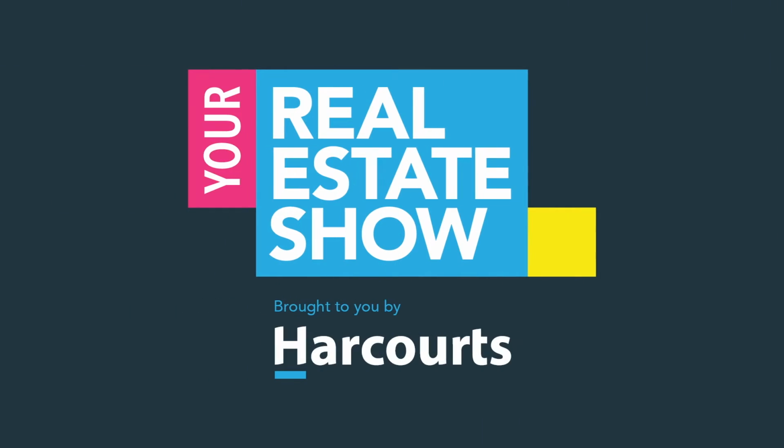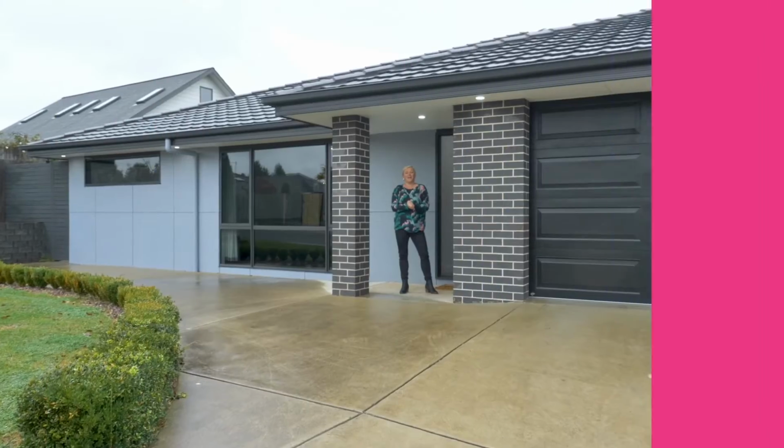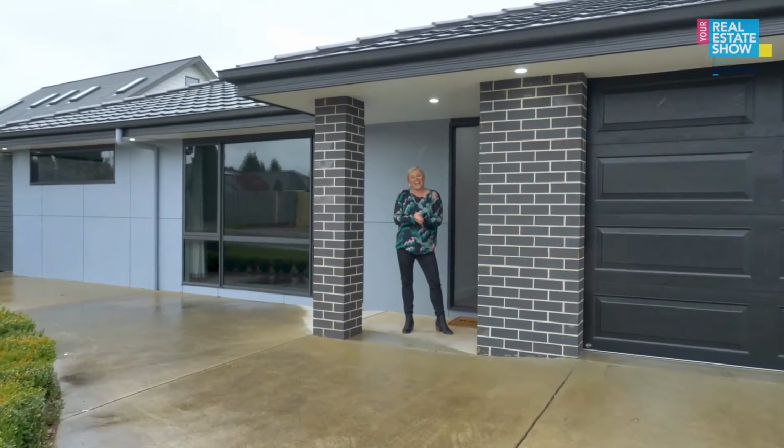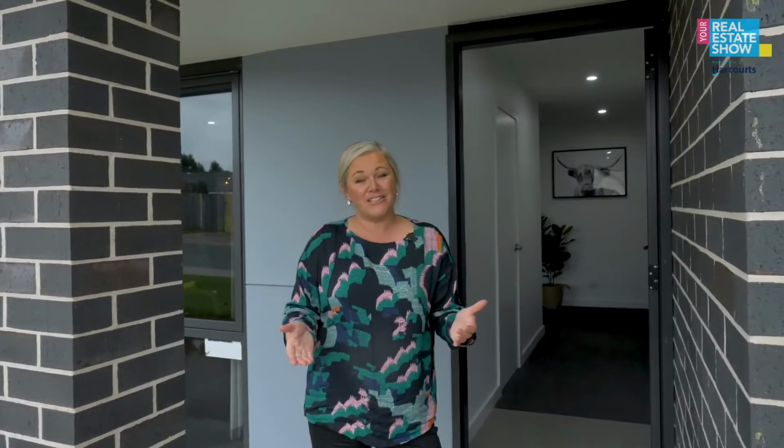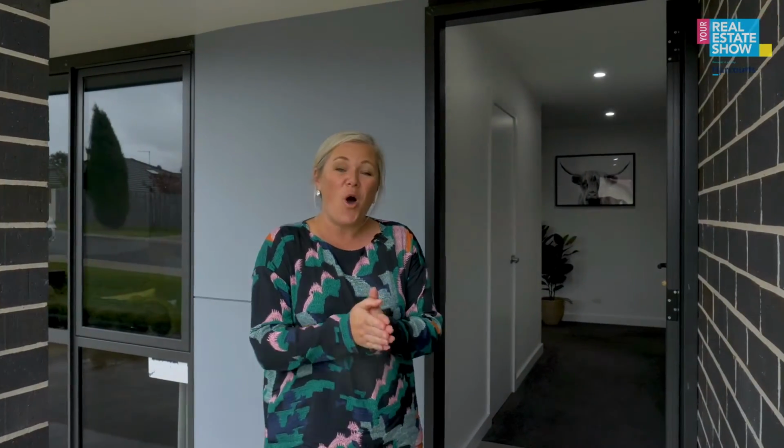But first tonight, I was given the keys to a family home at Grindelwald just outside of Launceston. It hasn't even hit the market yet. Let's take a sneak peek. Well, today I'm in the West Tamar at Grindelwald at a property that hasn't even hit the market yet. It's a perfect house for a young family or an older retired couple. Let's take a look inside.